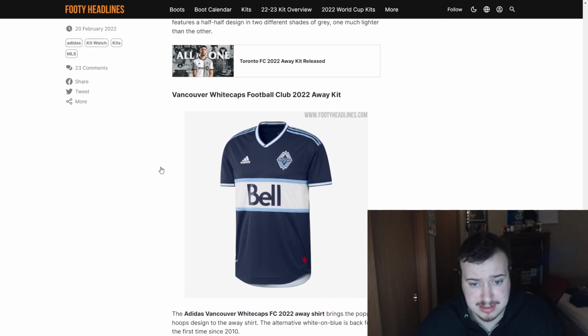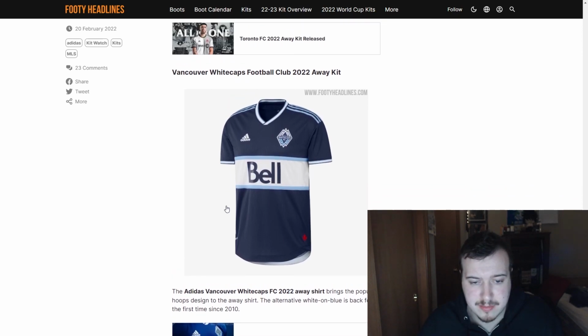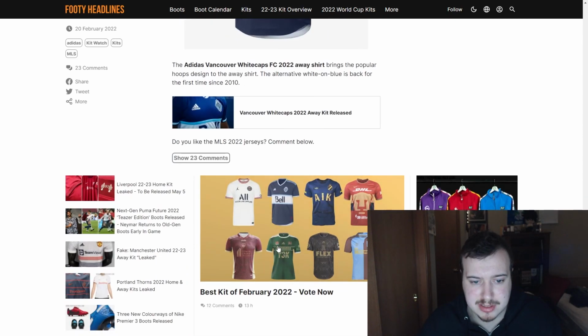And I think this is our final shirt, the Vancouver Whitecaps. I hate this. I actually hate this. It looks like you were cut in half. Why do you just have this big white, wide open stripe just to put Bell on it? And this looks stupid. I'm giving this an F because it's stupid.